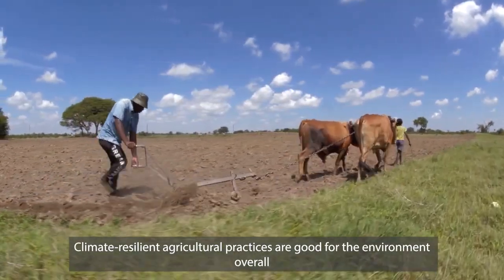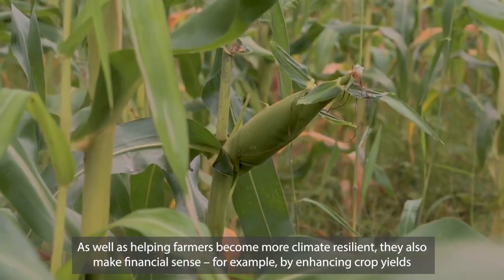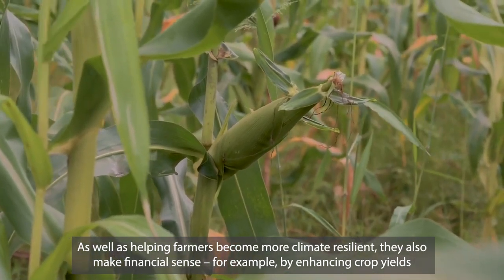Climate-resilient agricultural practices are good for the environment overall. As well as helping farmers become more climate resilient, they also make financial sense, for example, by enhancing crop yields.